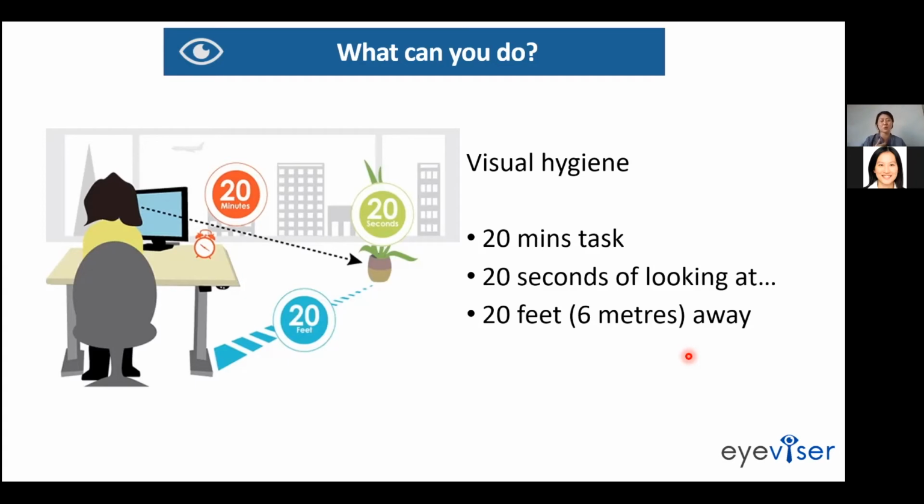Even us adults working from home, with all these Zoom meetings, we're just looking and stuck at this distance, sitting with this kind of posture, and sometimes we slouch as well, and you're typing away, so your arms, your wrists. So this is definitely not a good lifestyle. So just take a break, look far away.